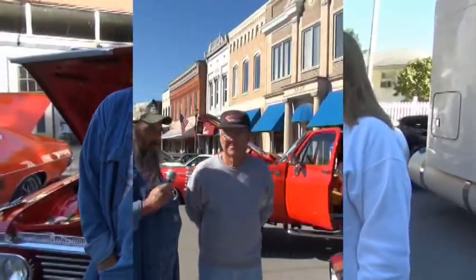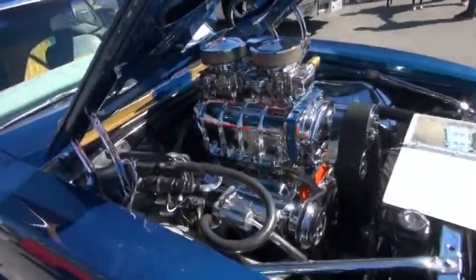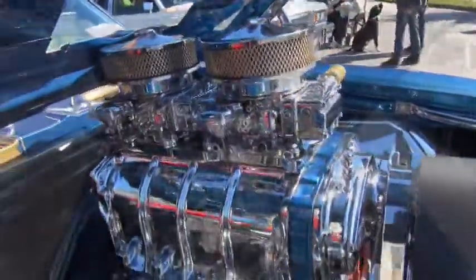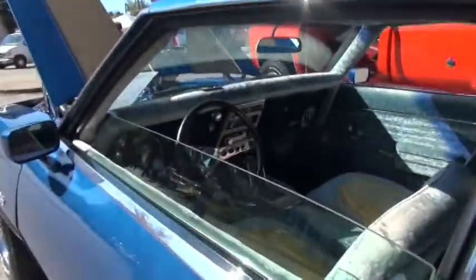Right here we have found a guy that knows what he's doing. A blown Camaro, and it belongs to Don Bryan. How long you had it? The car's been in the family about 38 years, I guess. Two of my three sons have owned it. The middle son bought it from a lady that was the original owner, and he sold it to his younger brother, and the youngest boy, Kevin, made it into a show car a number of years ago. The wife and I bought it from them, and we own it now.